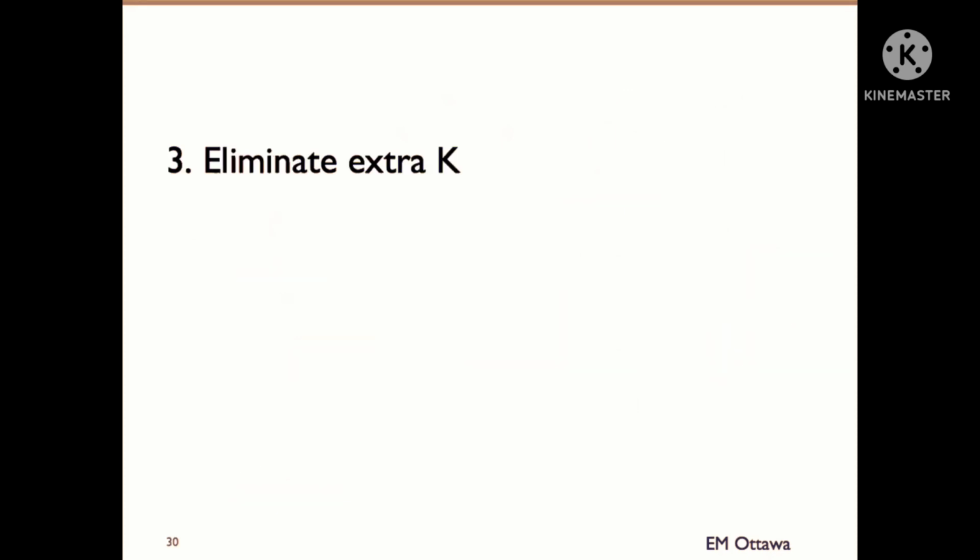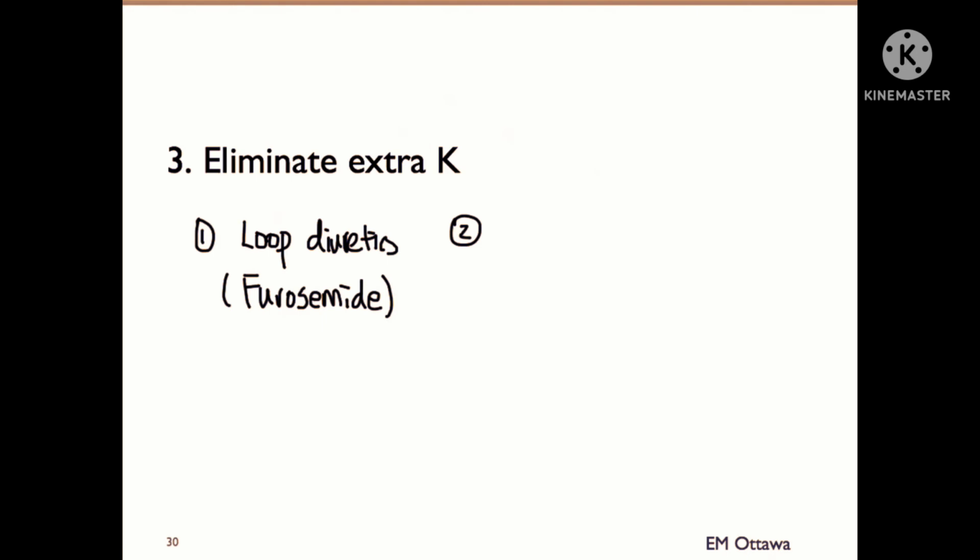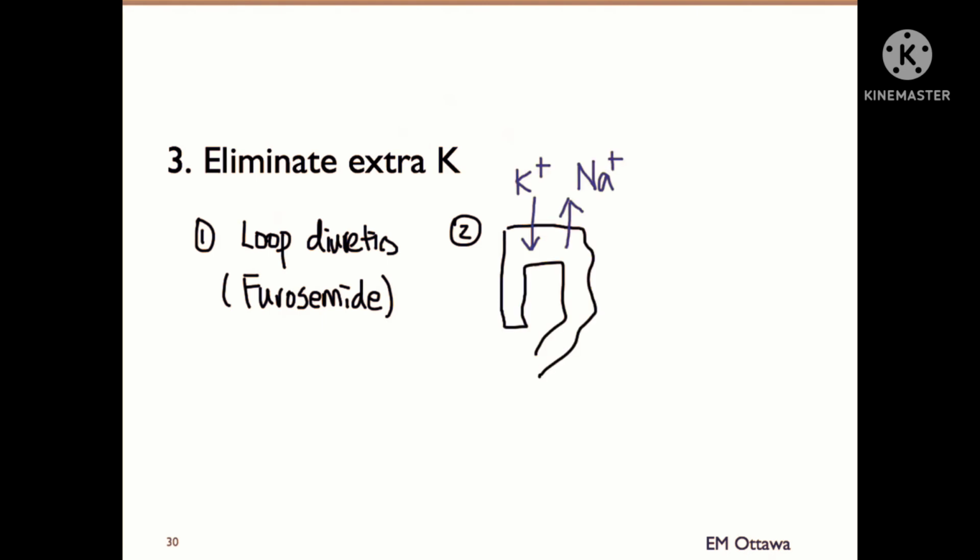Lastly, we may wish to eliminate extra potassium from the body. It can be done by giving loop diuretics, such as furosemide. We sometimes use a binding agent in the GI tract. In these resins, potassium is being extracted from the serum in exchange for sodium or calcium. Since it usually takes hours for it to work, it is mostly used in the inpatient setting.